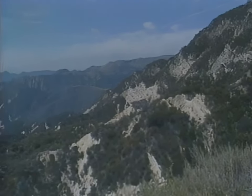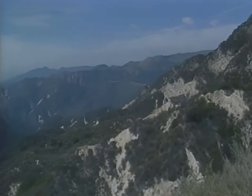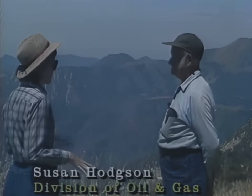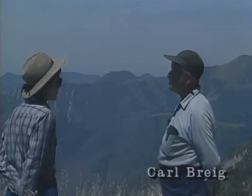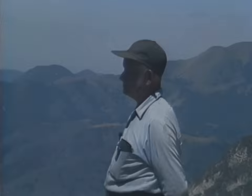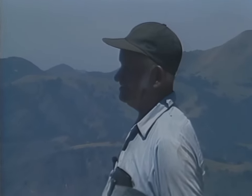Carl Brieg was asked when the tramway was constructed. He said it was built around the turn of the century. How long is the tramway from the base of the canyon? I didn't measure it with a ruler, but it's reported to be a half a mile long, and it raises 800 feet in elevation.